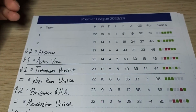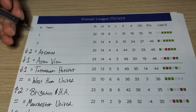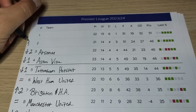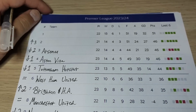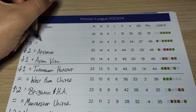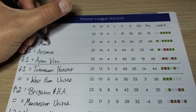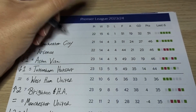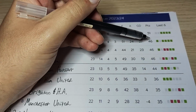Whoa, right now, 2nd place, climbing. They were in 5th, so they climbed 3 places to get here. In 2nd place. We knew they wouldn't last long down in 5th. That is Manchester City. 21 played, 14, 4, and 3.